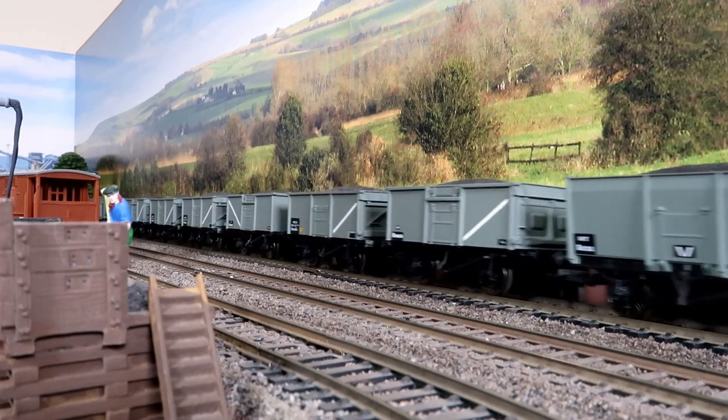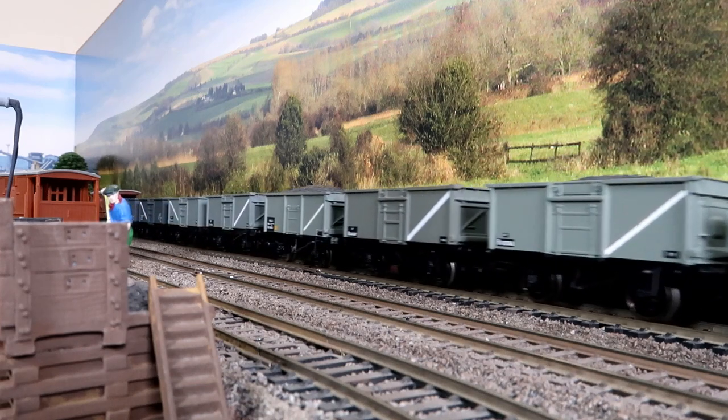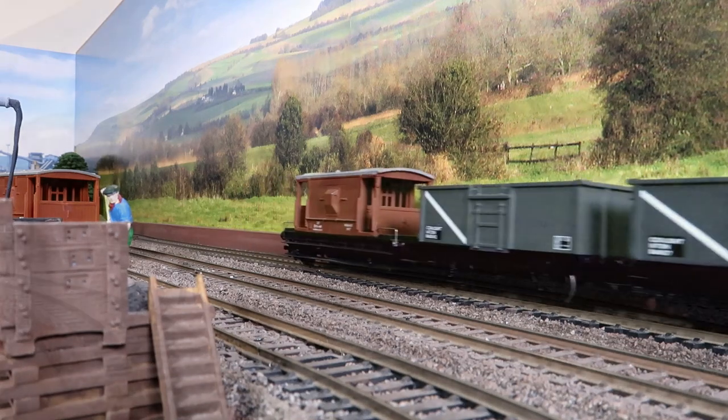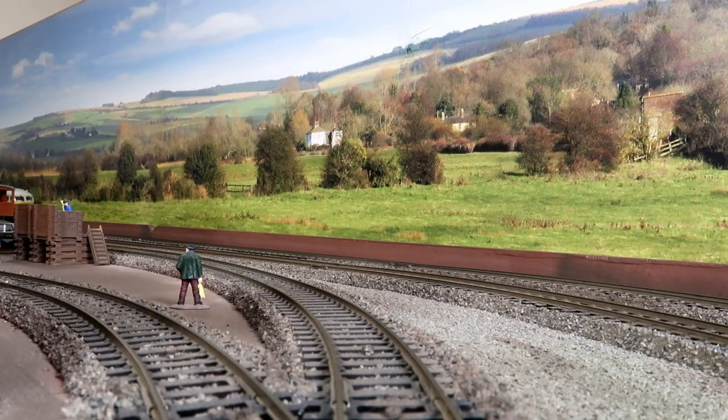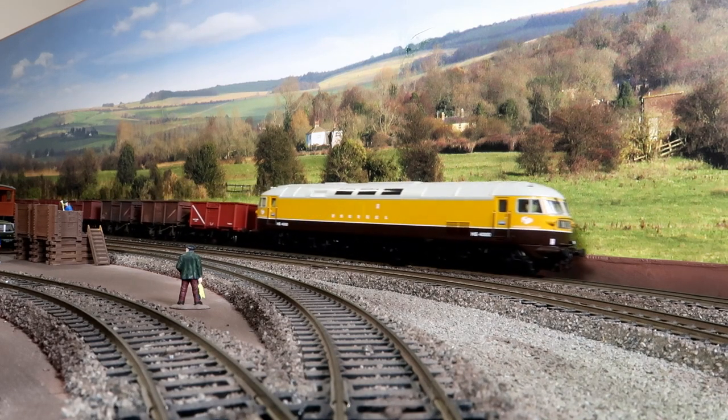Finally, we have Kestrel, an opportunity missed without doubt. Kestrel was designed and built by Hawker Siddeley at Brush in Loughborough. The year was 1967 and hopes were high that the international markets, as well as British Railways, would be interested in this powerful, sleek looking locomotive.